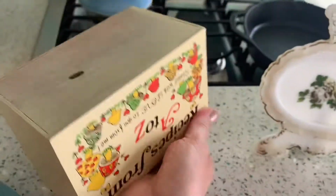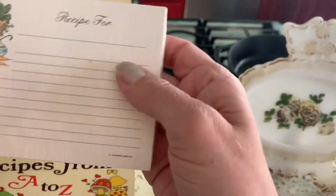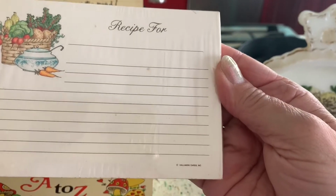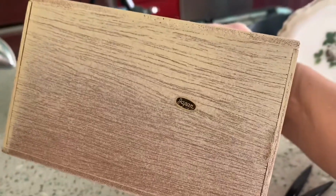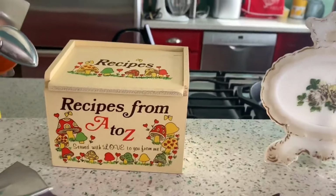there is a brand new pack of recipe cards. Not sure if they came with this. They're Hallmark. They're still in the package. They probably didn't come with the box. I don't know. Maybe they did. No year on it. This didn't really have a year. Anyway, very cute. And I'll show you the bottom. There's your Japan sticker there. Cute little recipe box, bright colors, very nice.